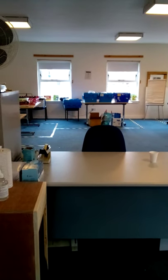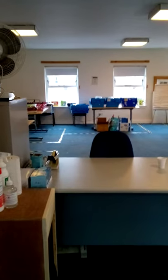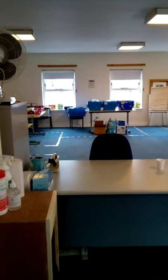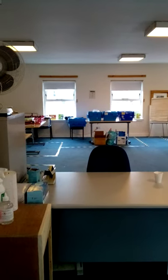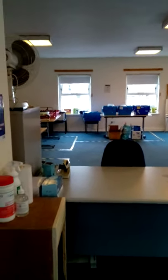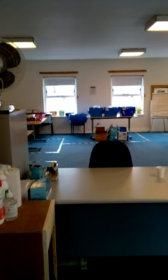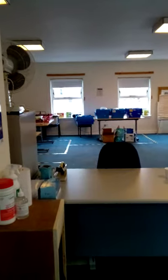So this is Unit 9 at Firhill Business Centre, again on Firhill Road. In this area we deliver IT on a Tuesday and a Thursday, again for 2 hour sessions, so one in the morning and one in the afternoon. We also have a healthy cooking class that's going to run here on a Wednesday as well. So I'll just give you a wee walk round.